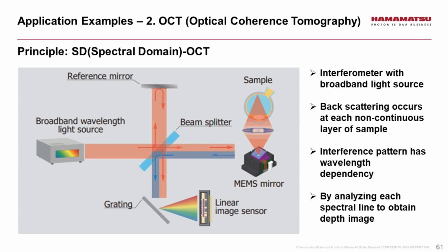The backscatter from the sample comes back to the beam splitter and is combined with the reference arm light, and thus causes interference.